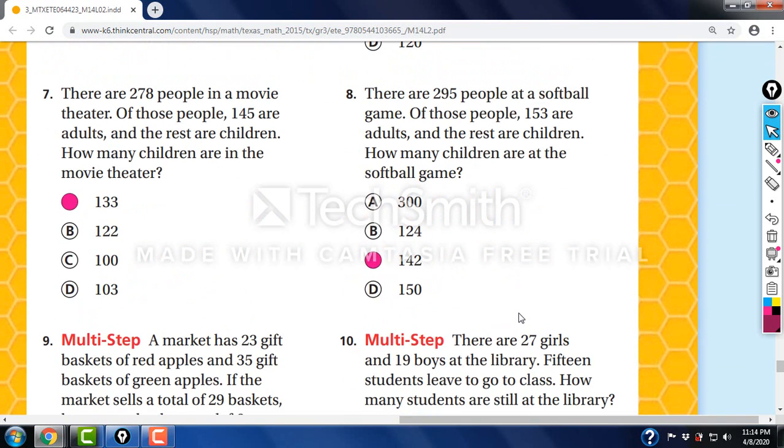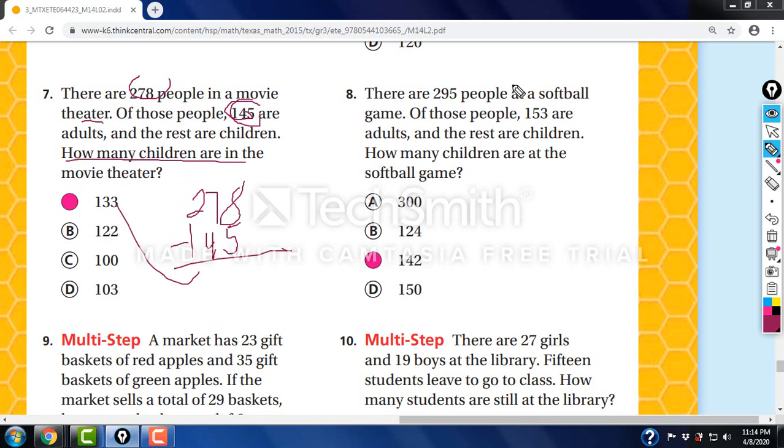So on number 7, there are 278 people in a movie theater. Of those people, 145 are adults, and the rest are children. How many children are there? So you have the total here, 278. You subtract 145, and when you subtract that, you get 133. So it should look like this, whichever strategy you use. 278 minus 145. Simple subtraction. And your answer is 133.